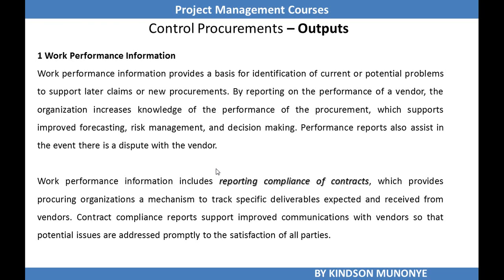Let's now take a look at the outputs of the control procurement process. One of them is work performance information. Work performance information provides a basis for identification of current or potential problems to support later claims or new procurements. This information includes reporting compliance of contracts, which provides procuring organizations a mechanism to track specific deliverables expected and received from vendors. So work performance information is a key output of control procurement.